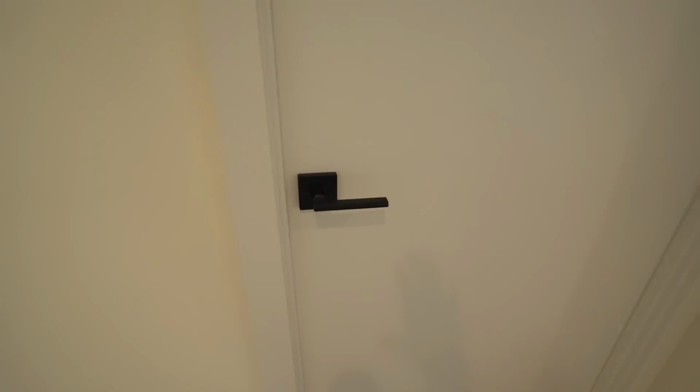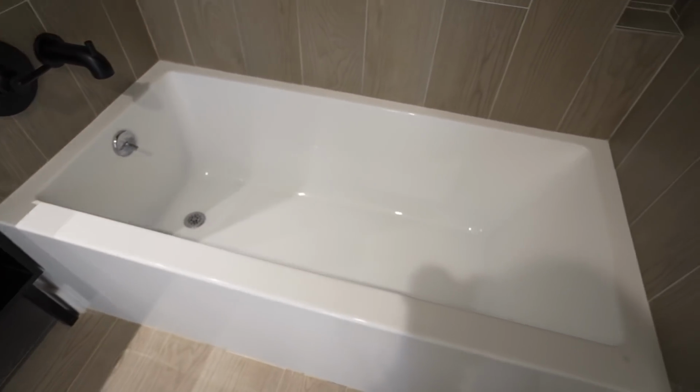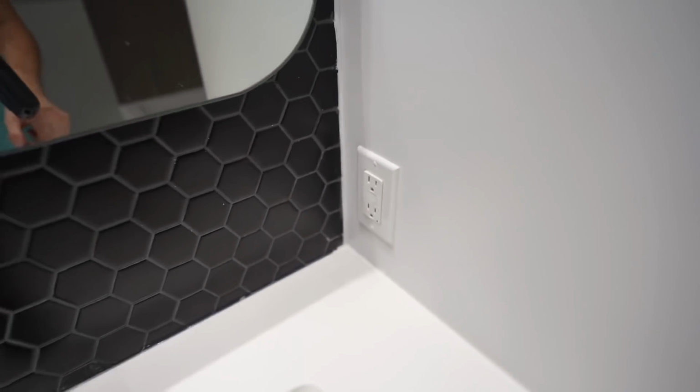But which bathroom will the other two rooms use? Easy. It's gonna be this one right here over by the kitchen. It's pretty sweet. And it's also pretty big. There's a lot of room in here. Bathtub's awesome. You'll definitely be able to use it because it's deep. Sink's massive. Look at all that counter space around it. Plus you got the outlet for your razor, which I only use for this part of my neck.